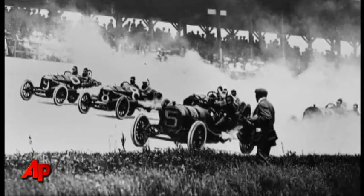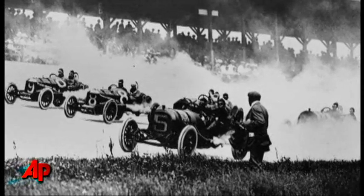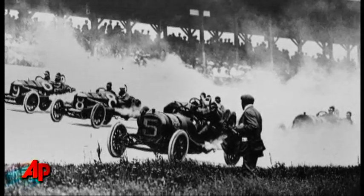After the crowds had started, were pretty good at the beginning of 1910, but towards the end of the year they dropped off, and so the thinking was, well, instead of running 3 days of racing with 24 to 30 short events in a 3-day period, maybe we should run one long race.